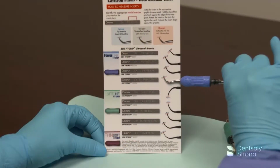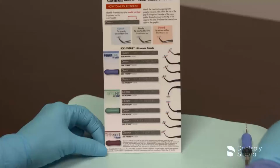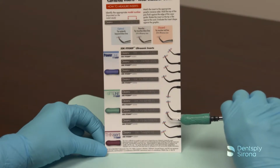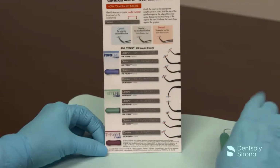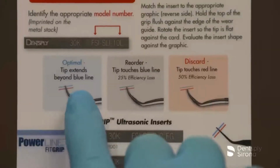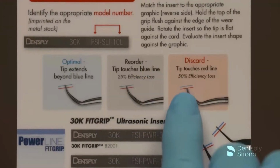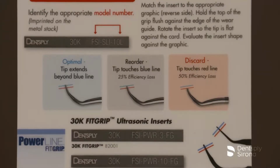Monitoring the wear of your ultrasonic inserts is key to ensuring optimal performance. Using an insert that is excessively worn will cause it to operate at substandard efficiency and may cause the clinician to use excessive pressure while scaling, which results in discomfort for both the clinician and the patient. Inspecting the wear of your ultrasonic inserts routinely and replacing them when necessary can help maximize efficiency and comfort.